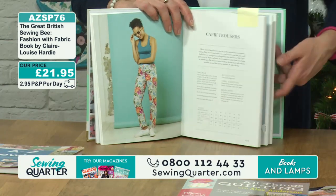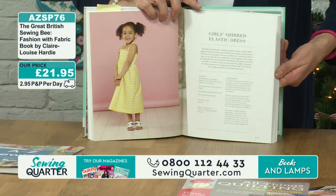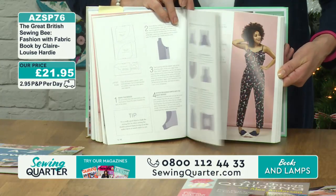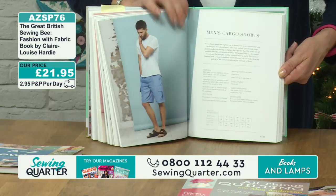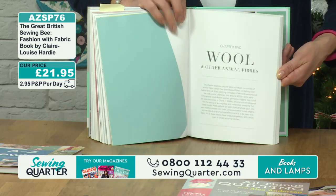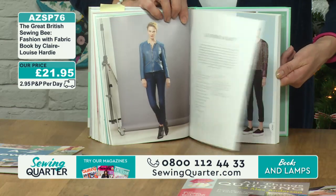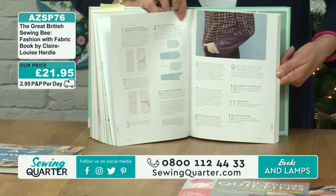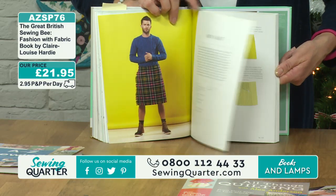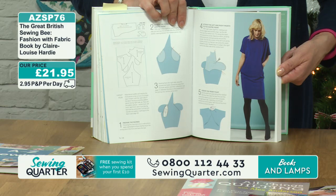Oh, just gorgeous. Now, I don't know if Amy can find us the book that comes with it, the full book of patterns. But you've got all of these different designs, and then as a separate book, you get a full book of patterns. So it's like two books in one. Men's cargo shorts in there as well. Working with wool and other fabrics, sometimes we steer clear of those. But why, when you can do it so beautifully? Maybe you want to work with a little bit of faux leather? Men's kilt. Why not? Your stretch fabric, again, another thing that we steer clear of.